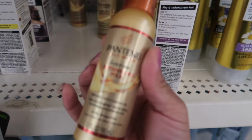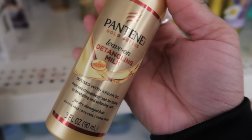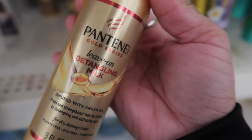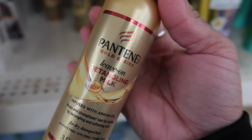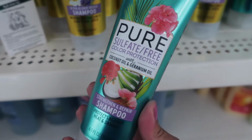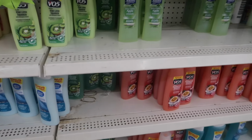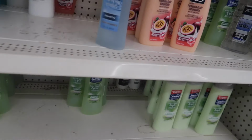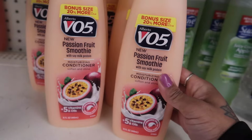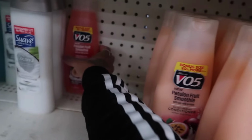Let me find out. They got Pantene in here. Okay. Ooh. Look, y'all, they got Pantene in here. Stop playing. This is bomb, just so y'all know. This detangling milk is bomb. I really like this one. The shelves are empty, y'all. They look really empty. Where's the shampoo to this? I need a shampoo and a conditioner match.